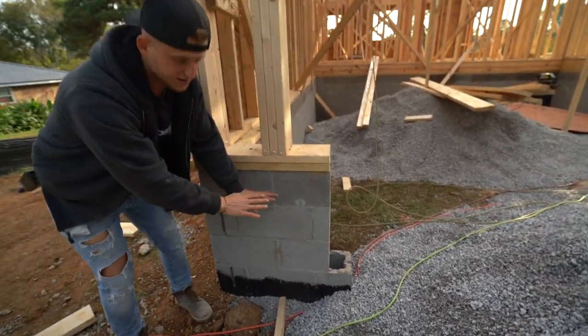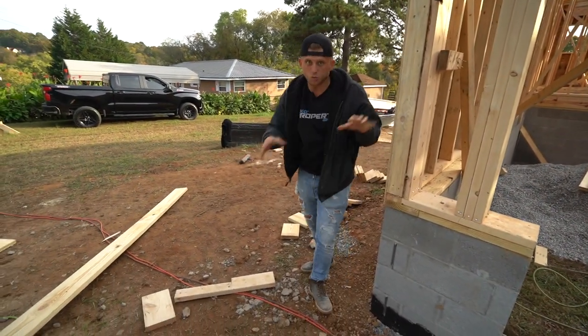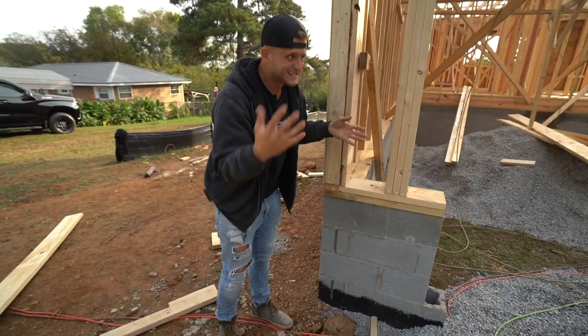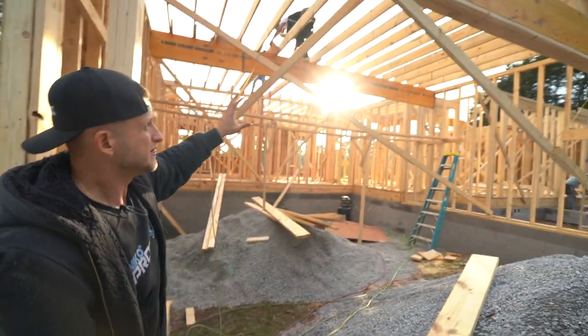As you can see, there's gonna be a nice slope so that the water can run off and go alongside the house. You don't want water to sit in your garage or sneak under your garage door. So right here, these are the ceiling joists that they're putting in.